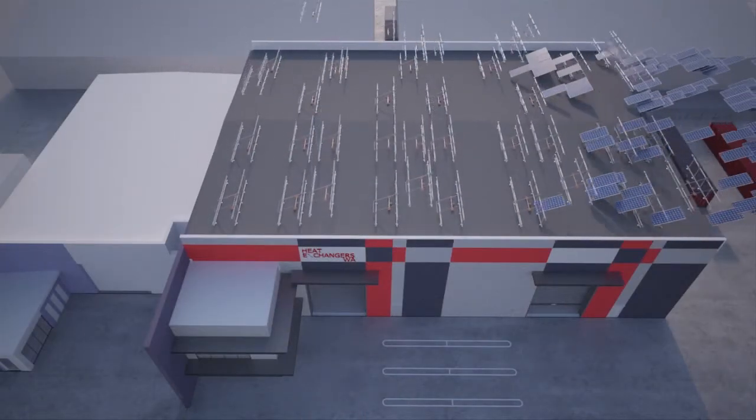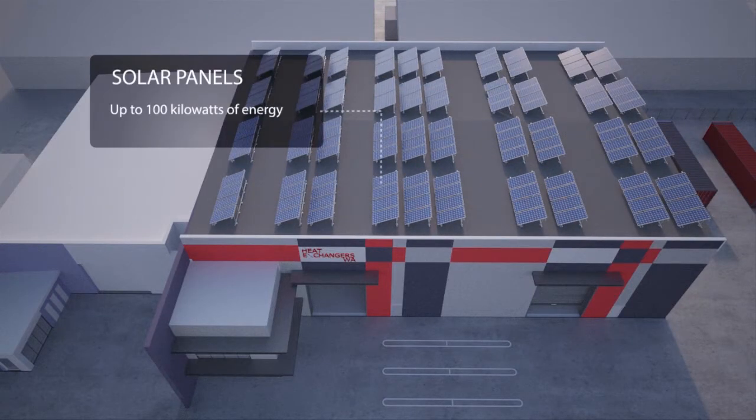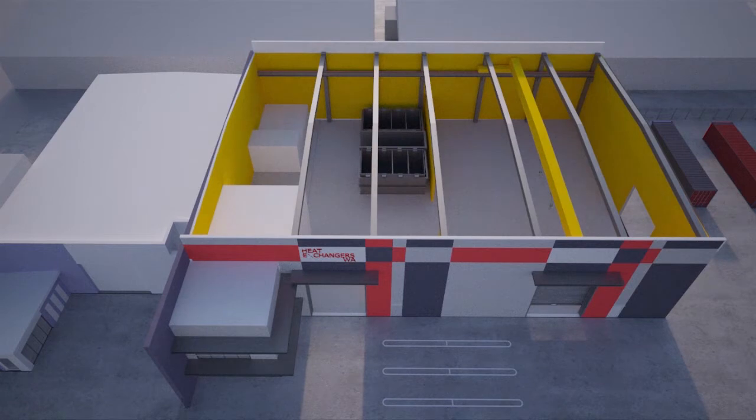To offset this, we have invested in $170,000 worth of solar panels, 400 panels in total that will produce up to 100 kilowatts of energy. The theory is that we only want our tanks to be heated during daylight hours.